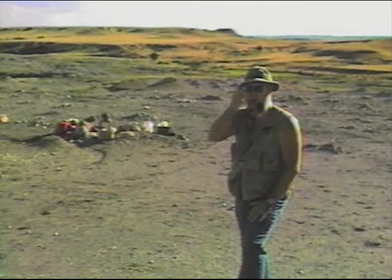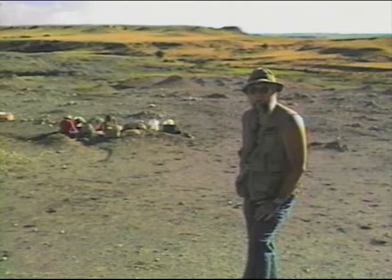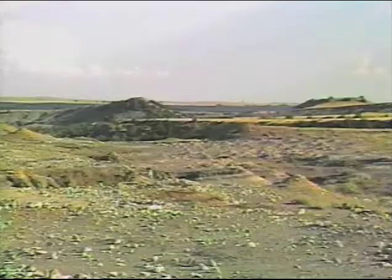These rocks are dark marine shales deposited on the seabed. Alternating with the dark gray shales are some orangish layers of volcanic ash that we now call bentonite. There's very little rainfall.